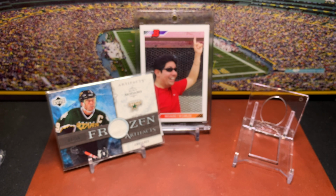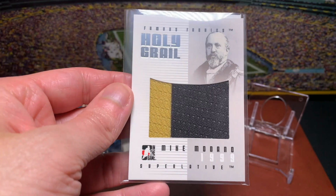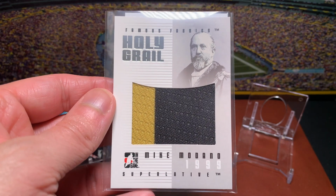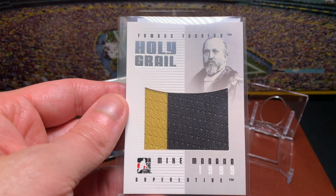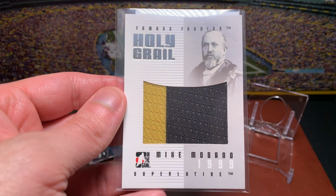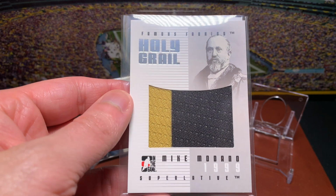Now this one's interesting. This one is from 2007-2008 In the Game Superlative. This is Famous Fabrics Holy Grail, silver version, limited to 9. Now these I'm a little lukewarm on. It's one of those things where the opportunity presented itself to pick it up. It was cheap enough. Obviously, you can see Modano, 1989, Superlative, and then you've got the image of Lord Stanley there in the corner, Holy Grail, to represent the Stanley Cup.